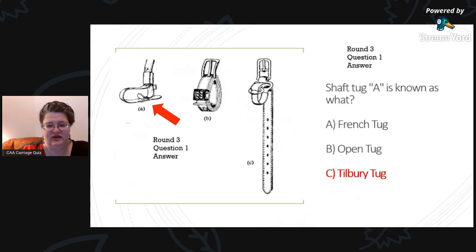Okay, here we go with the answers for round 3. Round 3, question 1. Shaft tug A is known as a Tilbury tug. So that is a Tilbury tug that we're looking at in this photo. Shaft tug A.